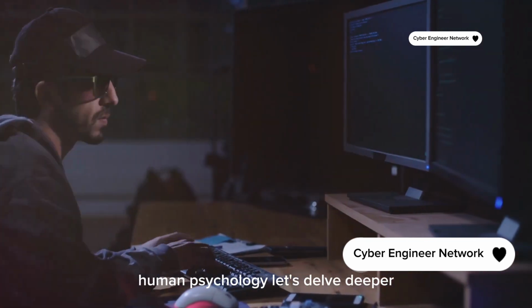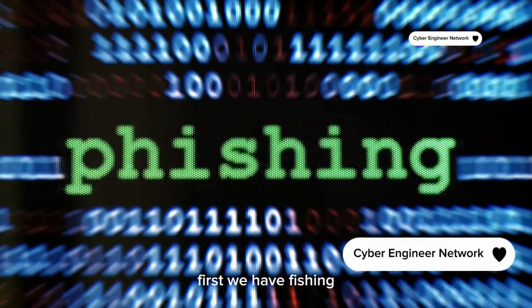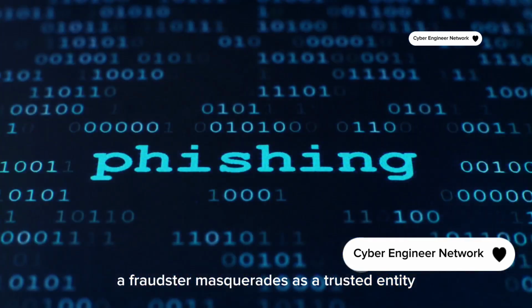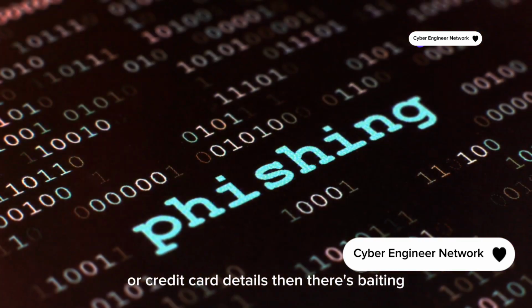Let's delve deeper. There are numerous types of social engineering attacks, each with its own unique approach. First, we have phishing, perhaps the most infamous of them all. In a phishing attack, a fraudster masquerades as a trusted entity, luring victims into providing sensitive data such as usernames, passwords, or credit card details.